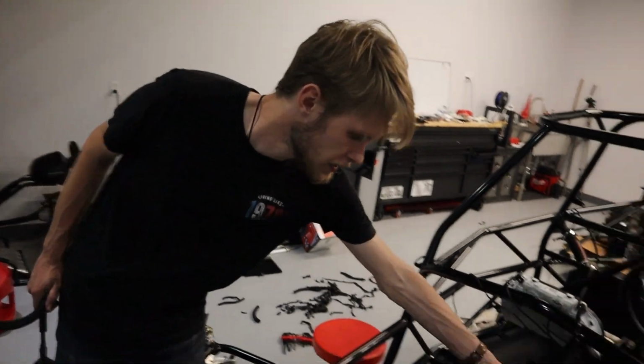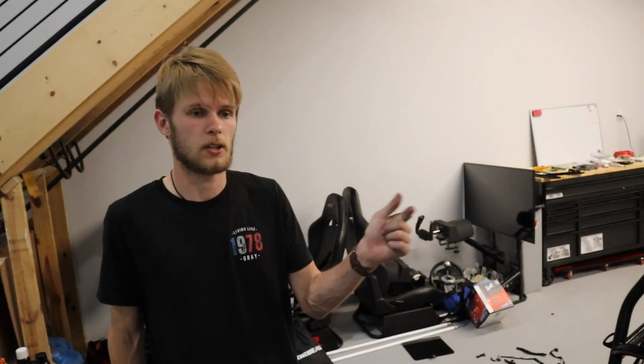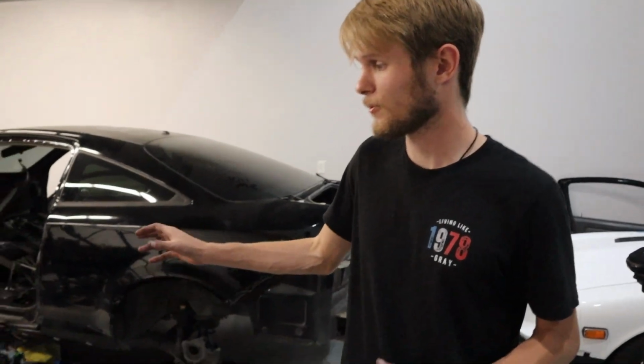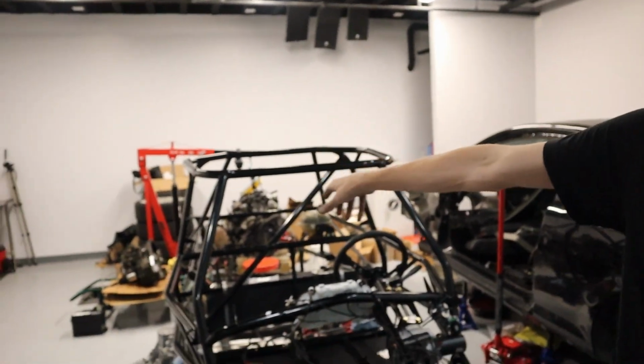So after that, it's a little bit of cable management. We need to tidy everything up, tie it down. We'll be good. So we're getting closer. We're just gonna keep going. So this is very tedious work. And so this is how far we've gotten. It doesn't look like a lot, but this is quite a bit. So it's pretty late. We're gonna come back tomorrow and finish the engine harness as well as some of this. So I'll check back in with you guys tomorrow.